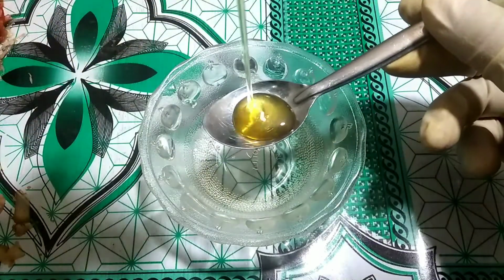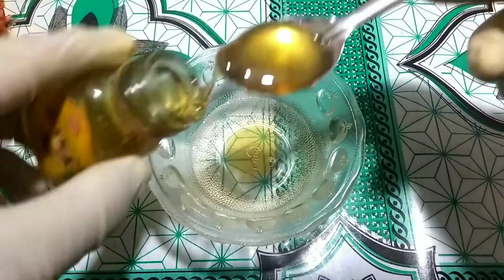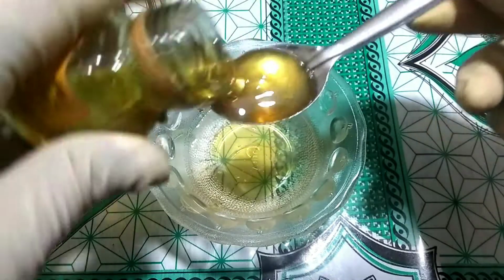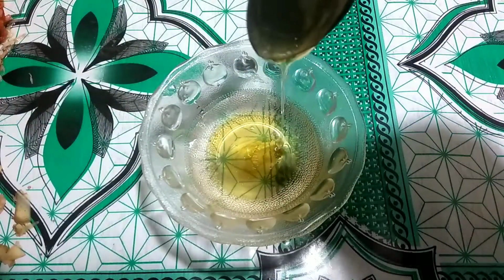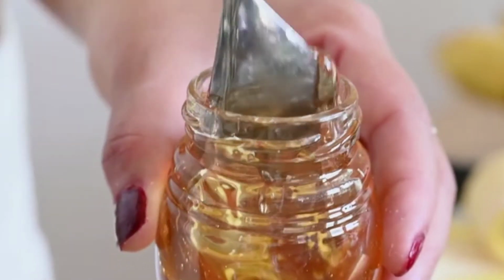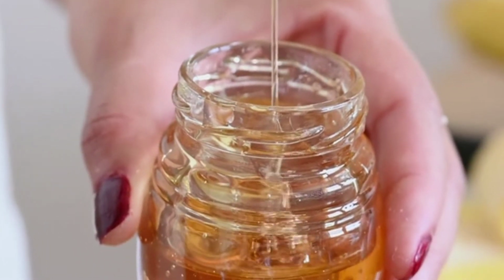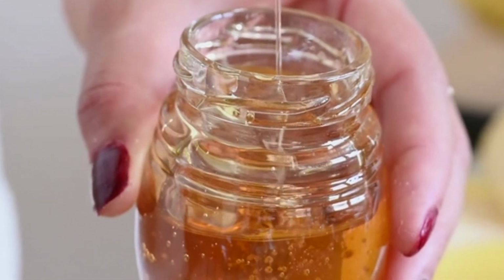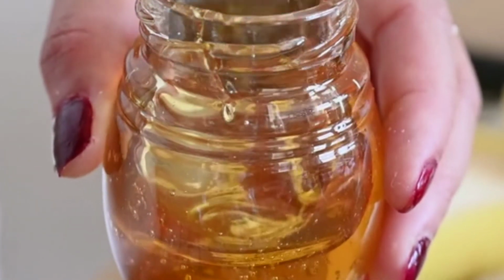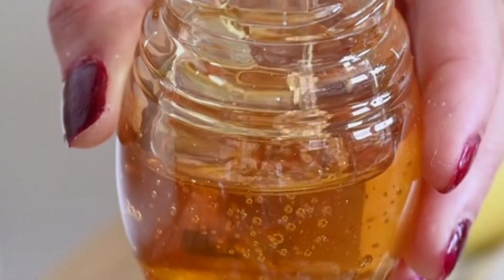Add 3 tablespoons honey. Honey has both emollient and humectant properties, making it a great hair moisturizer. Emollients smooth the hair follicles, adding shine to dull hair. Humectants bond with water molecules, adding moisture to dry strands. By moisturizing and locking in shine, honey can help restore the natural luster of your hair.